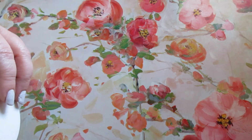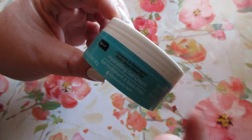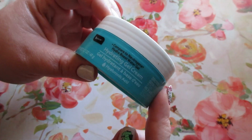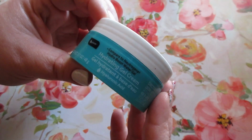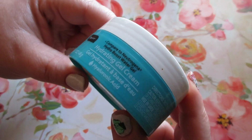I have this Be Pure Hydrating Gel Cream. And this is still full. I'm passing this along. This burnt my skin. It did not mesh well with my chemistry, I guess. I am not entirely sure.